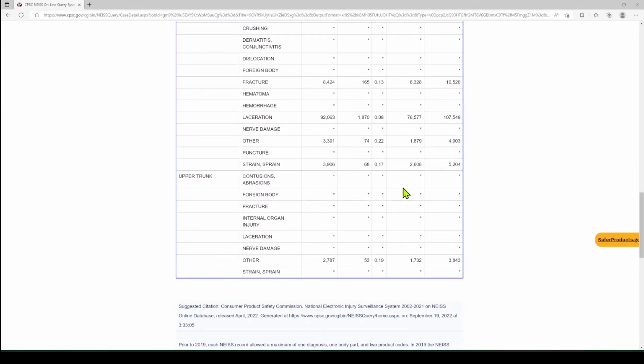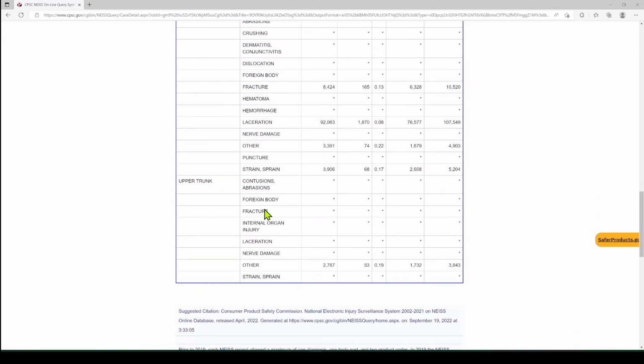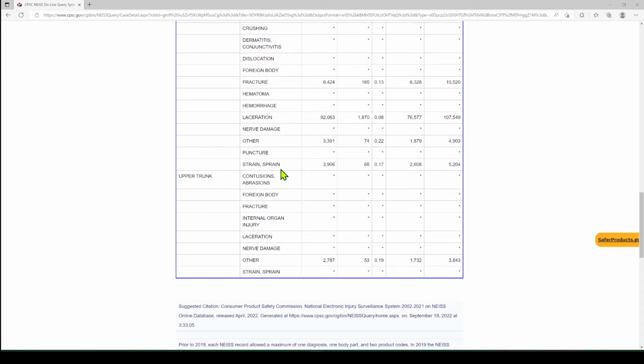But you can do it too. This is pretty easy. It gives you the confidence interval, so you can compare the confidence intervals of one thing to another, and if it's different or not, make some sort of conclusion off that. And then this is just off of the body part and the diagnosis.